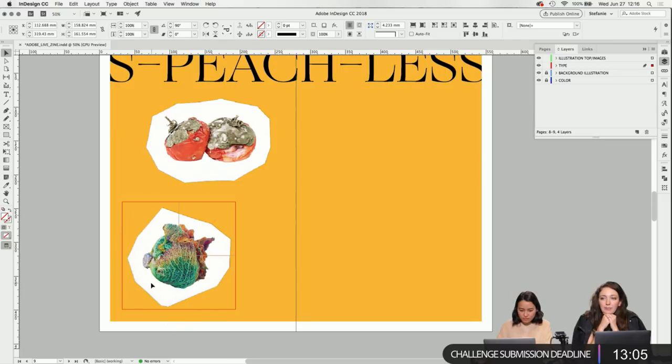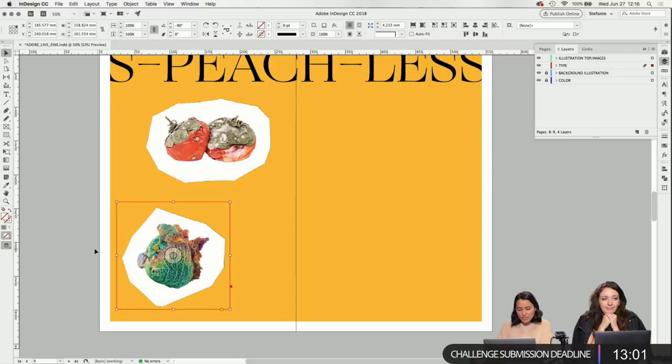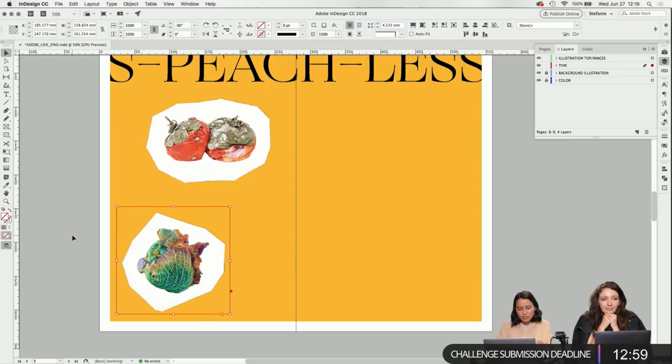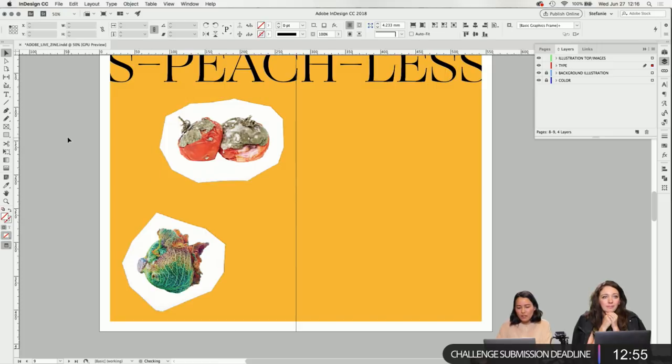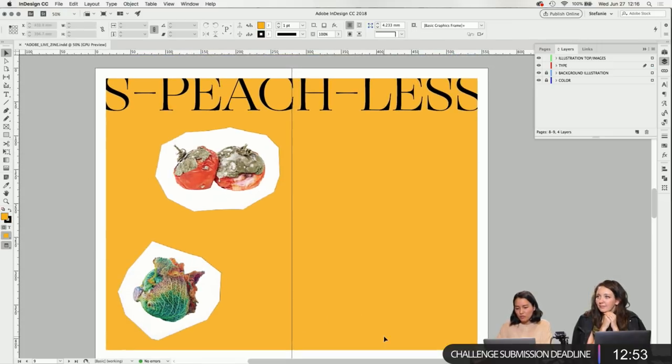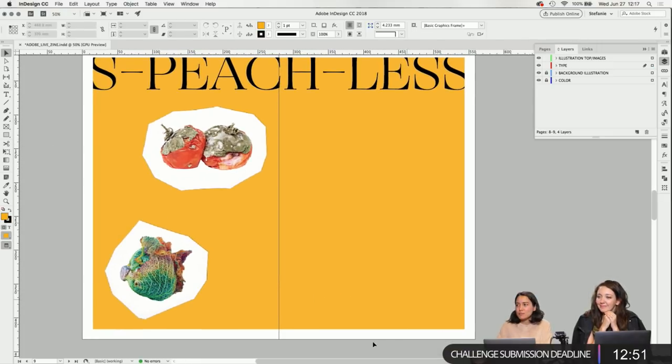Nice. I can't believe you actually printed these and cut them out. Yeah, I like doing that just because I like the feel of working with my hands, and I like combining digital and analog in a way. So I try to do that as much as possible while I'm working.